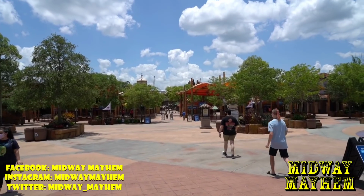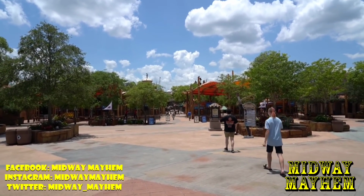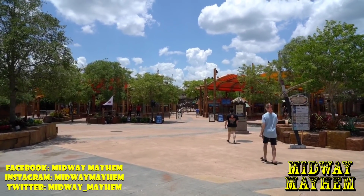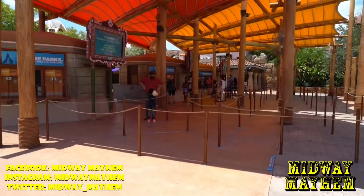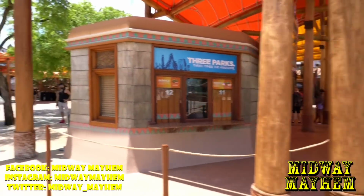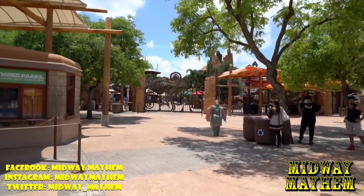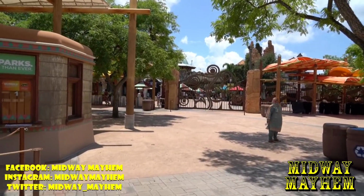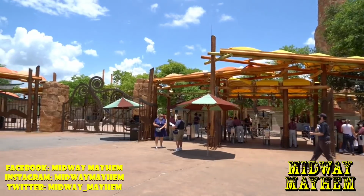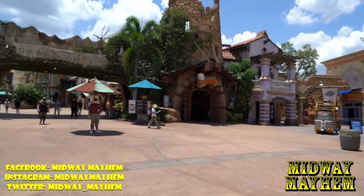Does not look busy at all. It's just before 2 p.m. Extremely hot out. But the waits should be very minimalistic. Well, this is good to see. The ticket booths have people over here, and the turnstiles look empty, so we should be right in. Yep, no wait to get through, and we are on our way, like usual.